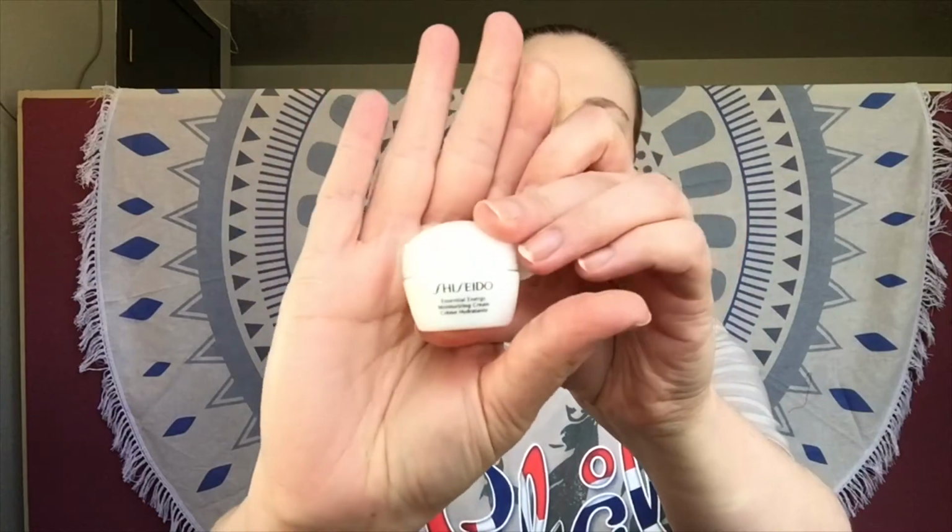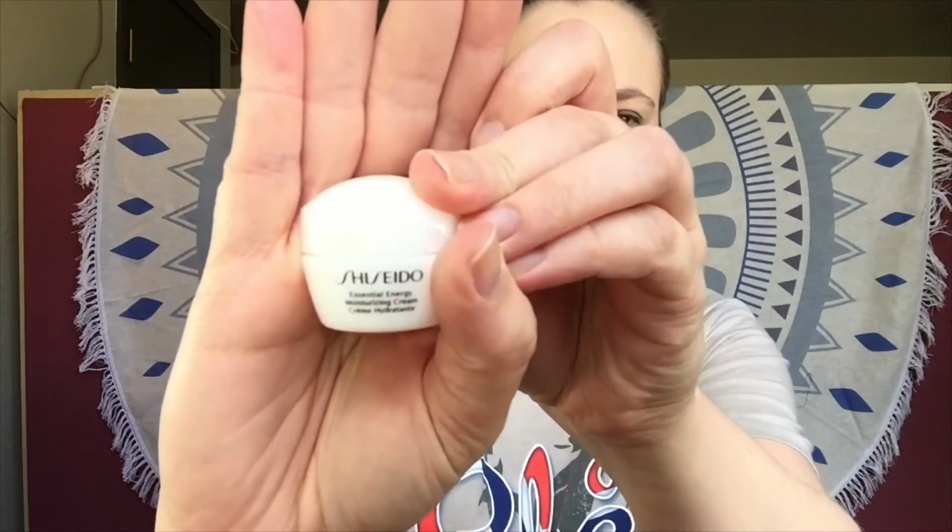One that has also lasted quite a long time is the Shiseido Essential Energy Moisturizing Cream. It's not going to focus on it, unfortunately. I think it's because it's white. And I've used up almost all of this. There's a little bit in there left that you can see. I really enjoy this. This will also go on my list of things that I might be interested in purchasing once I finish up everything else.